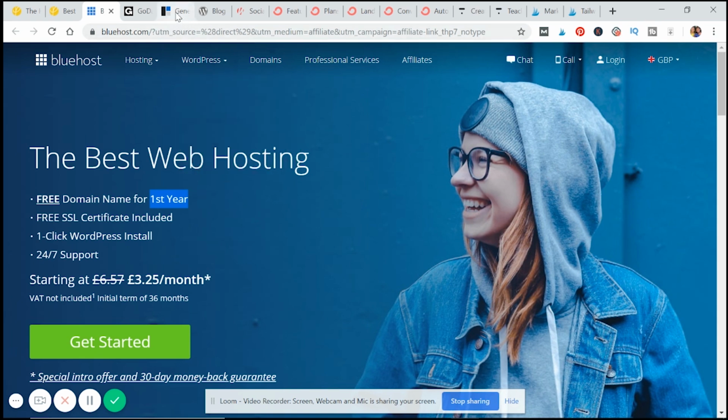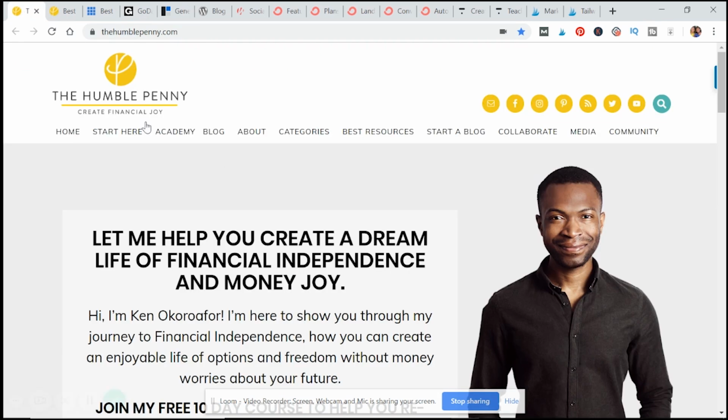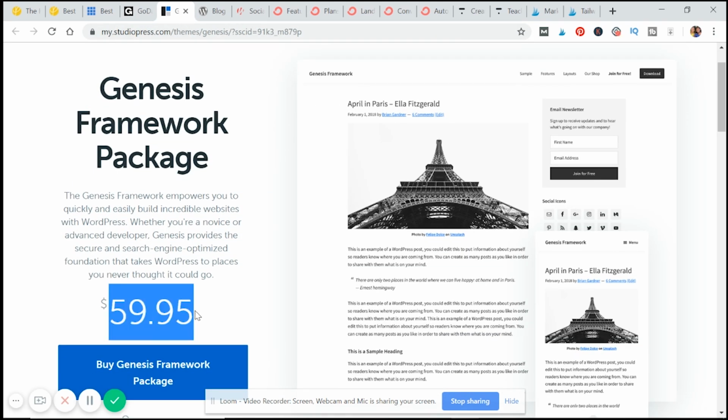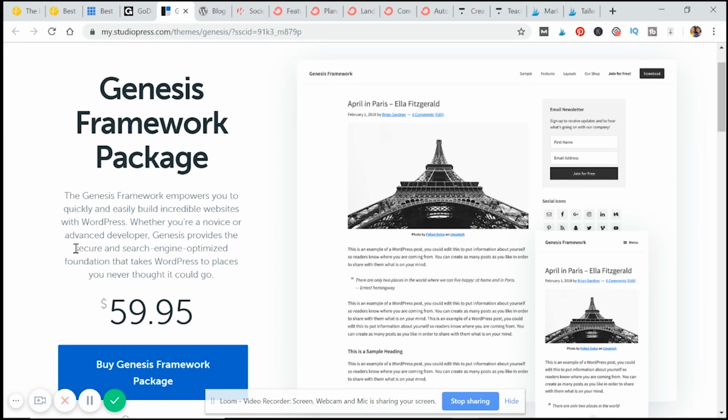The next thing you need is a theme. Now, I use one called the Genesis framework. This is possibly one of the most used themes on websites. Back to here, this is a theme that's helping my website look the way it looks. I use this and it's really cheap because all I'm paying is $59, about $60, for the lifetime of this. It's not per year. You pay once and that's it. You've got the theme. The reason I really like this theme is because it's really secure and it's search engine optimized. It's also highly customizable.